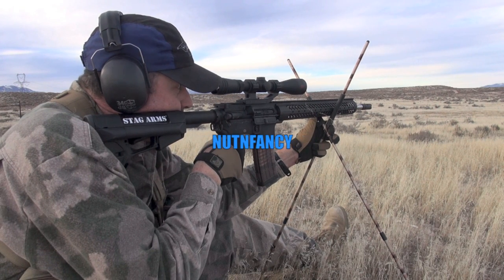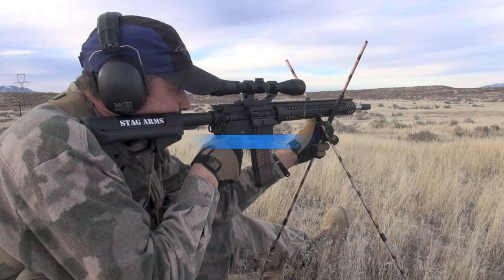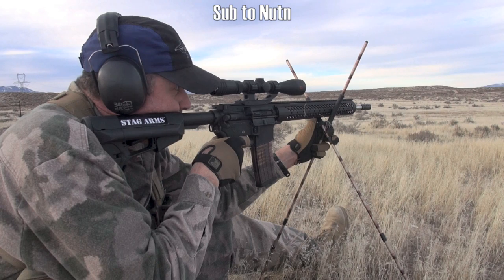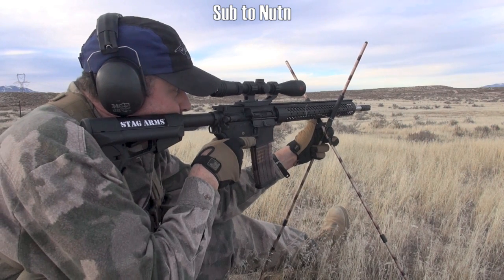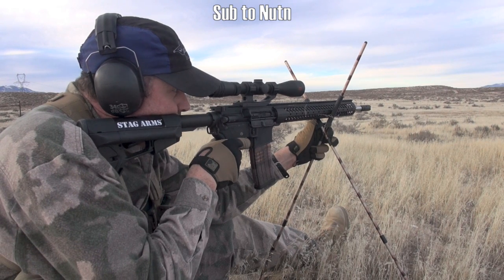The Stag 3G AR-15. Man, I was stoked when this gun came out in 2011. I know it's a while back. It's taken me a little bit to get to this review. But here's why I liked that Stag produced this gun.